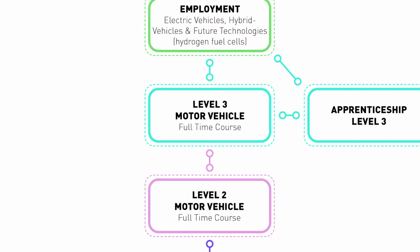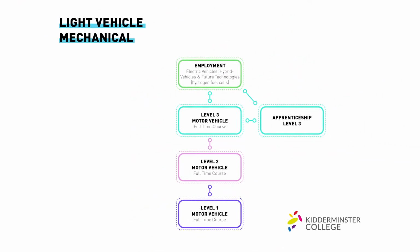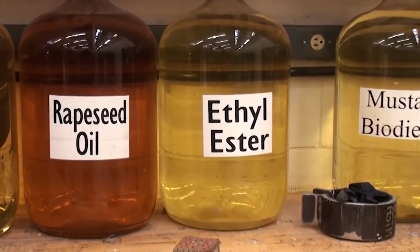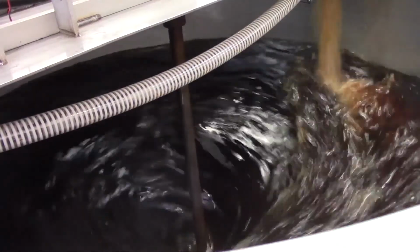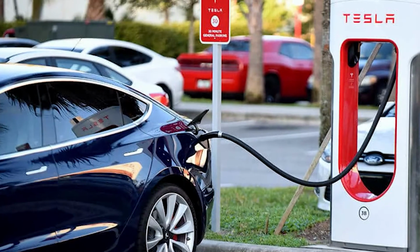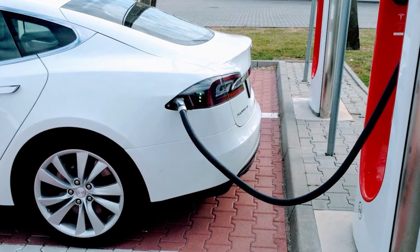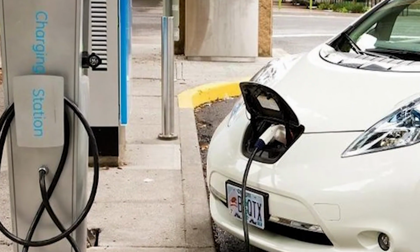In motor vehicle, we're always looking for different ways and technology to charge our vehicles. We're trying to move away from dirty diesels to more economical and greener fuels such as biofuel, which is made from plants instead of fossil fuels, which are being removed from the ground. Another way of going greener is the use of electric cars, which will reduce the need for fossil fuels, lowering the emissions from the vehicles.